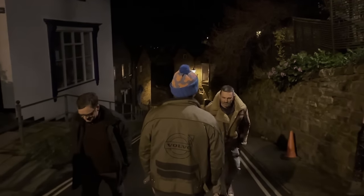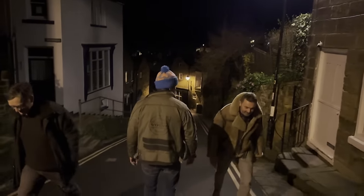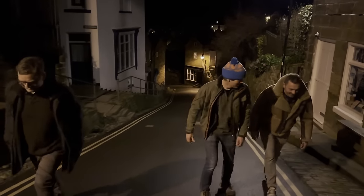The worst thing about Robin Hood's Bay is not in fact the walk back up the hill. It's the walk back up the hill after a pizza and some pints. Honestly, I can feel it, my lungs.